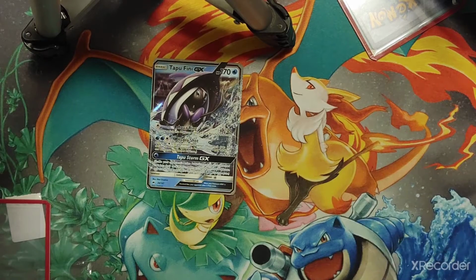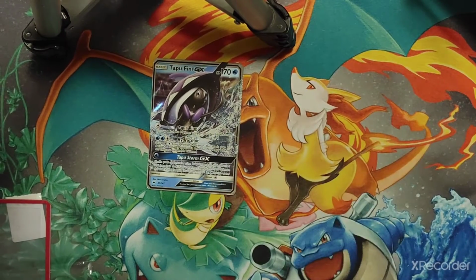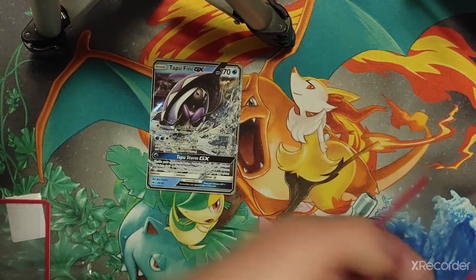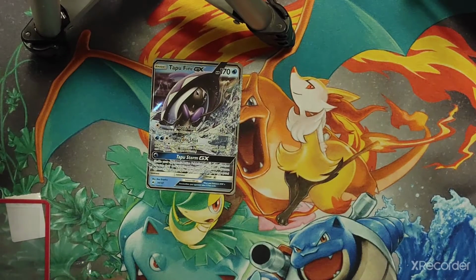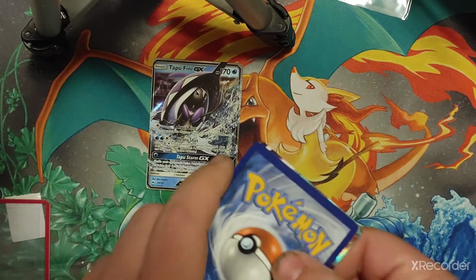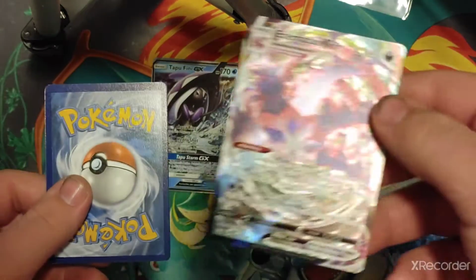Hope you guys are having fun checking out these packs. We still got these two cards to look at. Let's hope for something good. Think they threw a Charizard in there? I doubt it, but I would be shocked if there wasn't one in there of any kind. All right. Boom.